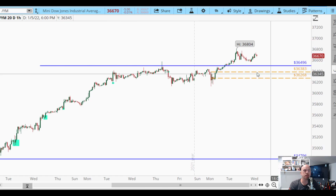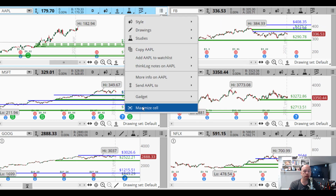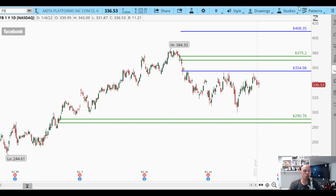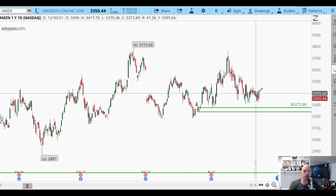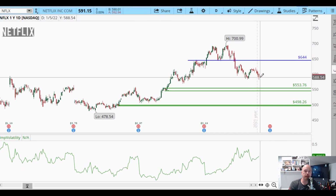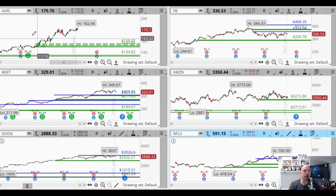If I go to my FANG stocks, you go to something like Apple, which is typically going to be your big boy, and it came down yesterday. We saw Facebook come down a little bit yesterday. We saw Microsoft come down yesterday. We saw Amazon with a big red candle yesterday. We saw Google just kind of go nowhere, a big nothing burger, and we saw Netflix come down yesterday. So we did see a lot of our FANG stocks come down yesterday, while we saw stocks like Wells Fargo.